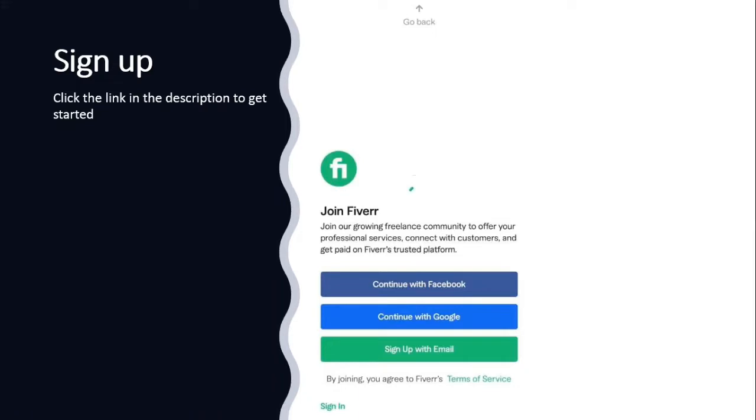Now this is what you're going to see on your screen. If you click the link and you're watching right now on your mobile phone, you just go to your Google Play Store, and then you type in Fiverr. That is, you want to download the Fiverr app. When you have downloaded the Fiverr app, then you can sign up. You can sign up with your Facebook account, your Google account, or your email address. Now, the best thing for you to do is to follow my description while you are watching this video.